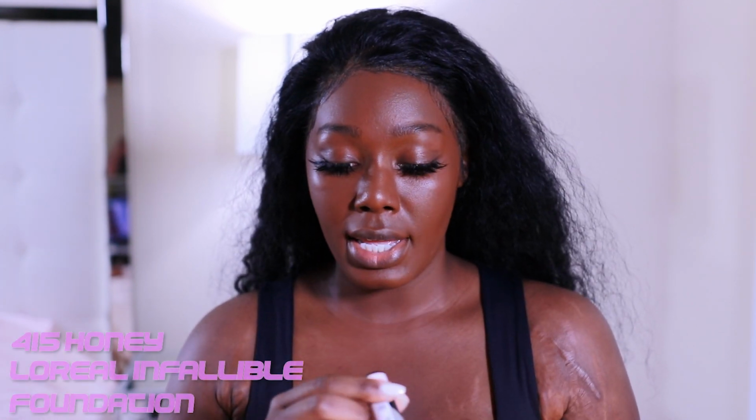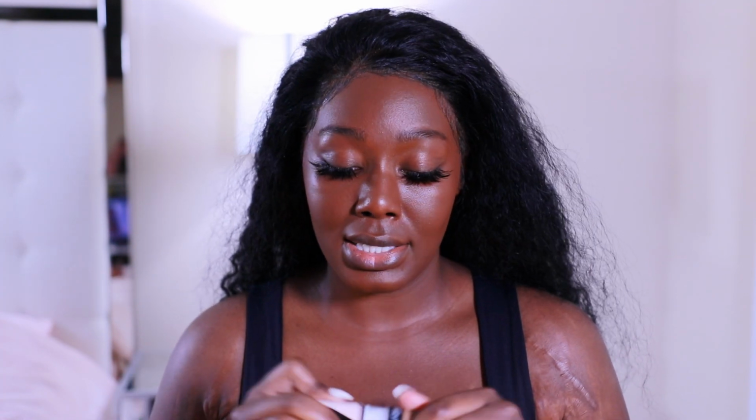So I got the shade number 415 Honey, and this was the only shade that I saw that wasn't super duper light. All of the shades that I saw were extremely light. I don't know how wide their range is of these concealers, but all the shades that I saw were too light. And then I saw two dark shades that were like, one was my complexion and one was darker than me. So I went ahead and got Honey, and hopefully this won't be too light. If it is, we'll work it out. Either way, we're trying to figure out how the formula is.